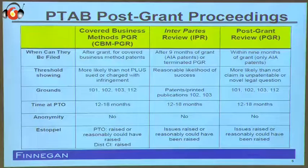So this is all very exciting for those of us that practice in patent law in the U.S., because these are new proceedings, new procedures. We're learning on the fly as we conduct many of these proceedings, especially for things like PGR, which there haven't been that many.